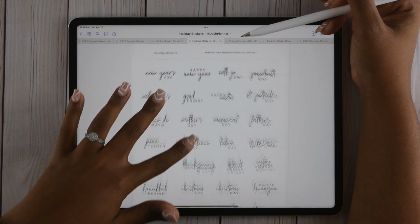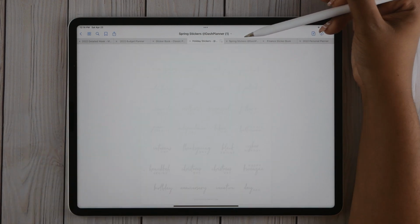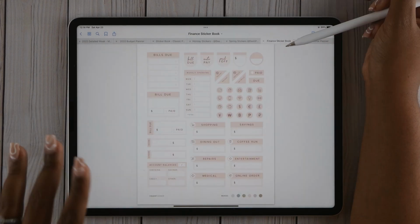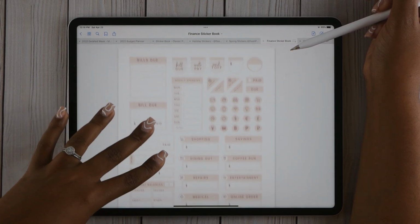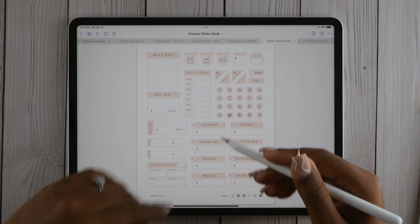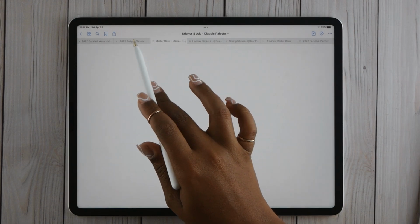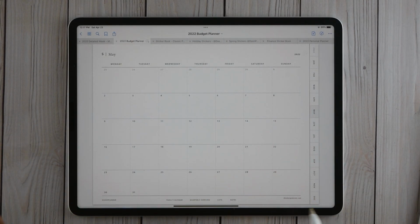Also, she has this holiday sticker set that is, I think, free. She also has these spring stickers, which I think are also free. And then she has a finance sticker book, which I have purchased, and it has some pinky, springy types of colors, which I think will match with the design element that I'm going for. So these are just the stickers that I'm going to be using. All of my needs come from the Dash Planner. So anyway, I'm gonna set up my monthly spread and then I'll be back.